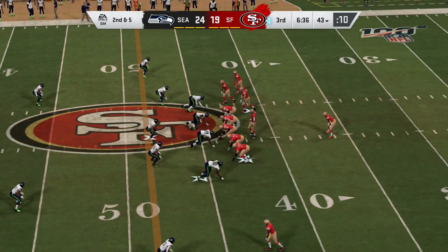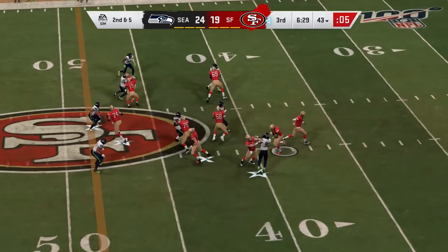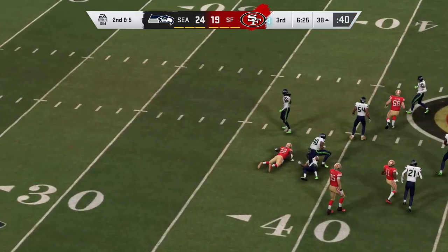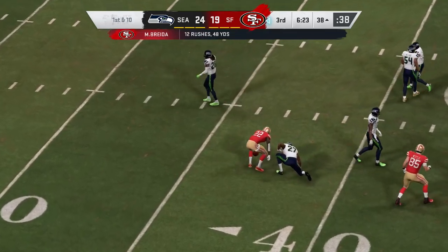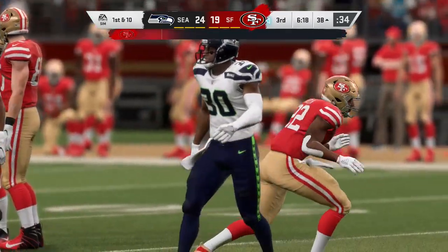Second and 5. They stay on the ground. Again, it's Breida, and they'll get him down as he's inside the 40. That one is good for a first down pickup of 18 yards.